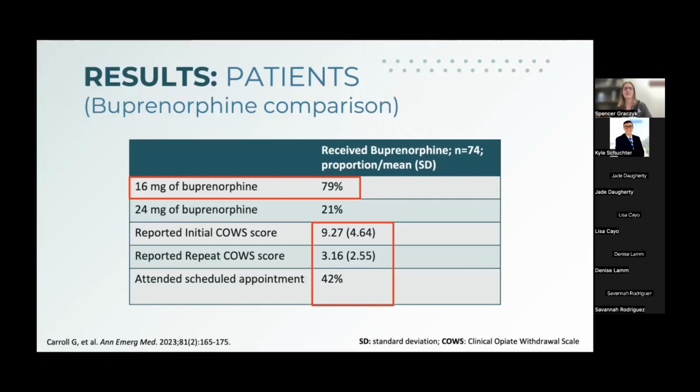And then I want to highlight also the COWS score initially. The average reported COWS score was 9, and 9 falls into a mild withdrawal category as an initial score. Any COWS score greater than 12 falls into a moderate withdrawal category. So I think it's interesting that once they received buprenorphine, that COWS score actually went down by 6 points to 3. And then of those patients that did receive buprenorphine and were thus scheduled with an appointment at those opioid use treatment programs, 42% attended those scheduled appointments.